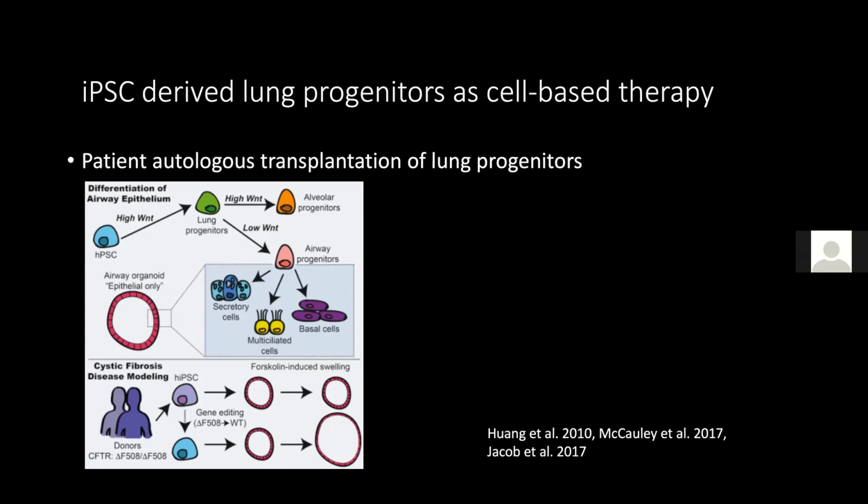One idea is also that these cells could be taken from a patient, let's say with cystic fibrosis. The donor cells are then gene edited to become wild type, or healthy, cells. And one could use these cells as transplantation agents, so a cell-based therapy after lung injury.